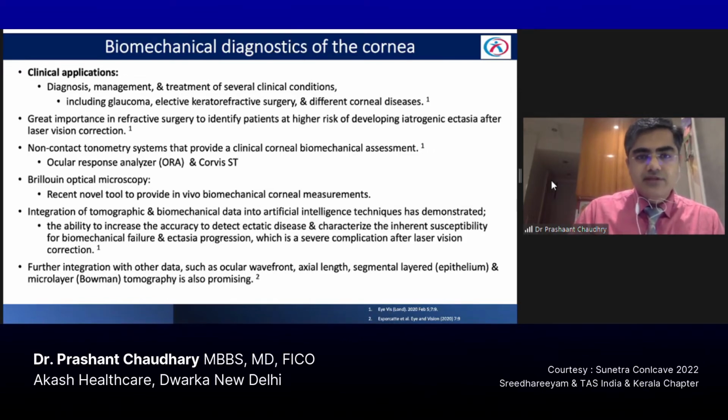So with that aim in mind, there have been a number of tests and investigations which have come up, which will tell us the corneal strength. Also, when we are measuring the intraocular pressure, we measure it through the cornea. If the corneal strength is a lot, we'll have to push through more before we reach the intraocular pressure. We'll get a false value of the intraocular pressure. So the most commonly used one is the ORA, Ocular Response Analyzer.